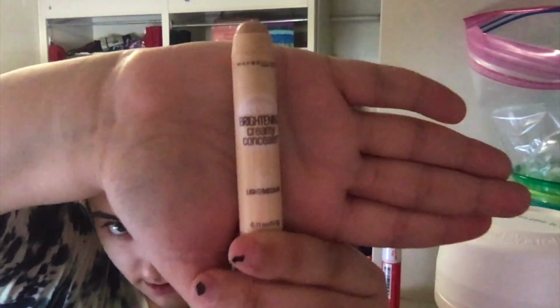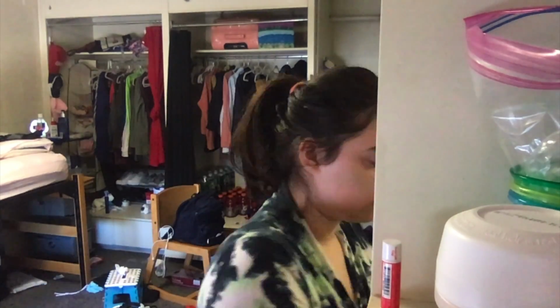Here's my normal concealer, which is that. I showed you the front side, yep. It's that, which is by Maybelline, and it's in shade 30, which is light/medium. And, you know, it's concealer.